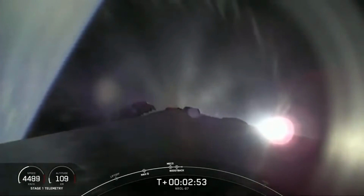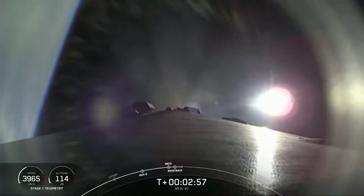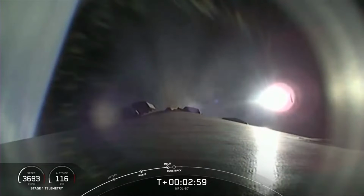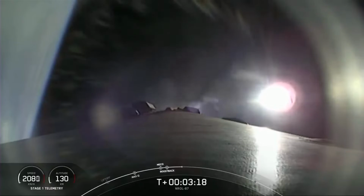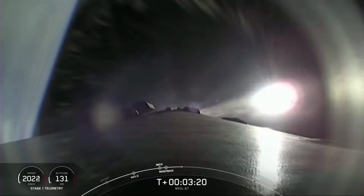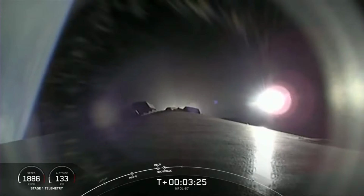Unfortunately, we're unable to broadcast that at the request of our customer, but we were able to confirm the deployment of that. We're now 3 minutes into launch, and the next milestones coming up include the conclusion of the boost back burn, which we see right there on your screen, and that will finish at T plus 3 minutes and 15 seconds. Stage 1 boost back shutdown. All right, there we heard call out that the boost back burn has completed.